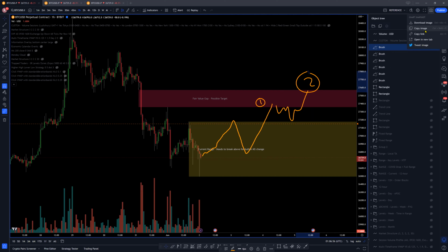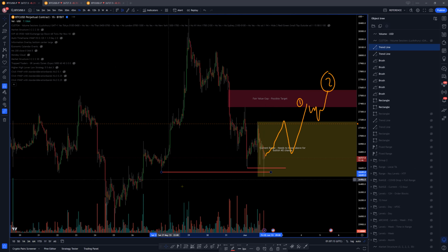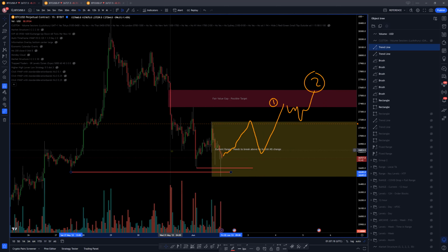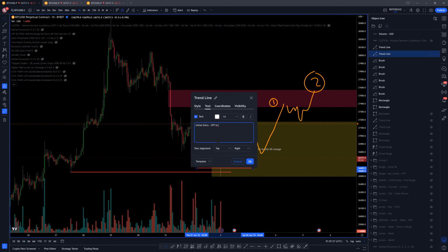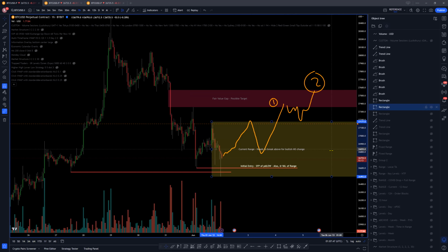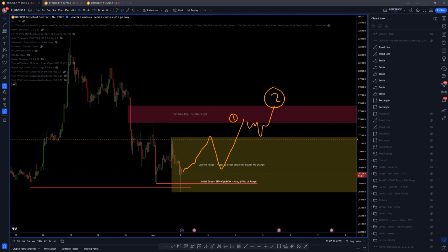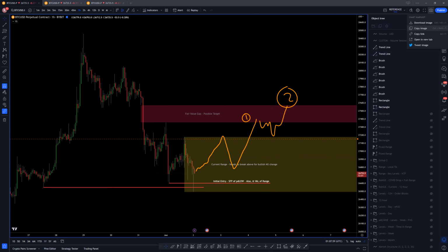So let me snapshot that, copy it in. Oh, let me also put the entry, initial entry, and why we got in. Oh, look at that. I actually didn't even see that. We actually took out that level as well, which, okay, it's worth watching. PD low. Stretch this guy out, and shrink all that. Okay, cool. Copy image.